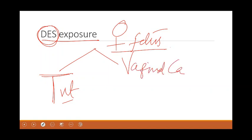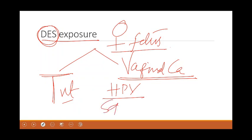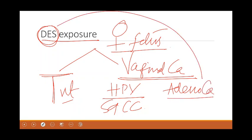Classically, vaginal cancer, as you all know, is also caused by HPV infection, and if HPV is involved, it is squamous cell carcinoma. In this case, remember, this is an exceptional case. It is an adenocarcinoma. When it is due to DES exposure, it is adenocarcinoma. What type of adenocarcinoma? Clear cell. So it was kind of a direct question.